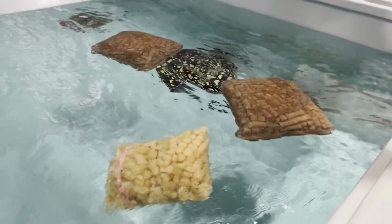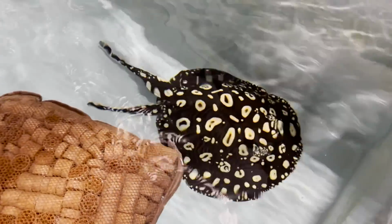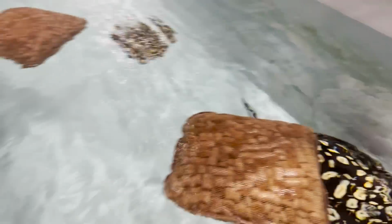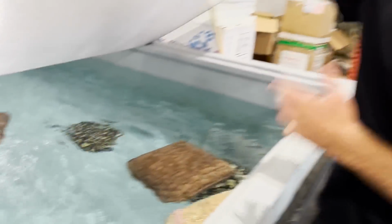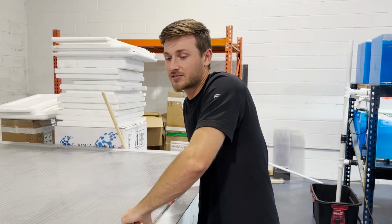Oh man, look at those rays. Those things are massive, dude. And I know some of you are probably wondering, what is this floating stuff right here? Well, this is actually floating beneficial bacteria, media, you can call it. And basically it is what helps keep these fish alive. They got a ton of filtration on here.